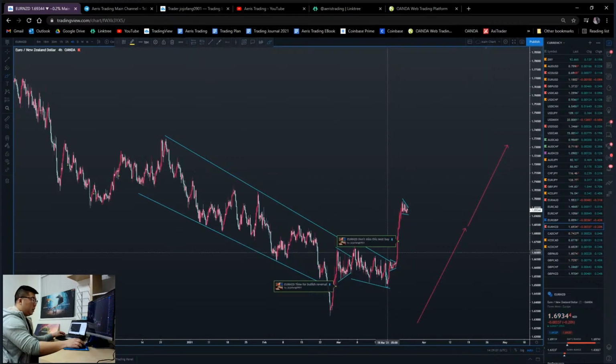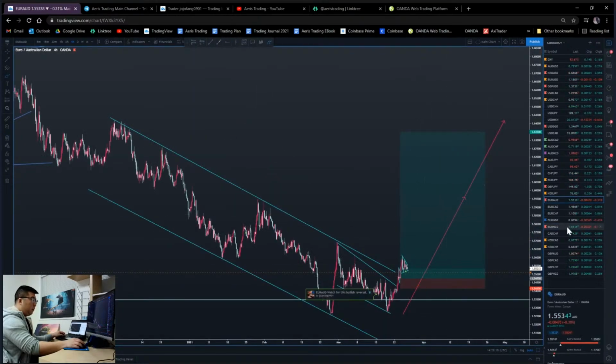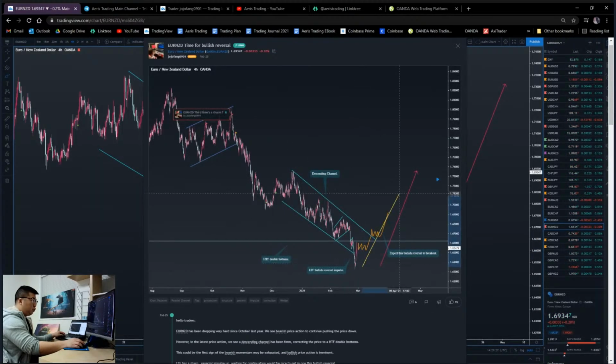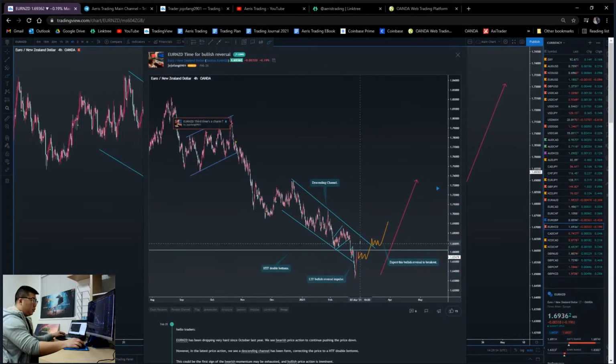Make sure you understand that they don't necessarily move at the same time, but sometimes one will move first and the other one will move after, right? So it's all about patience here, waiting for the right setup. I think this was definitely the right setup, but I didn't catch this. I don't know if any of you caught this, but we talked about Euro Kiwi potentially having this strong bullish breakout, all the way while still forming this descending channel. And when we had this strong impulse up, I mentioned to wait for some sort of correction, wait for a breakout, and then another correction, right? This is pretty much what price did.